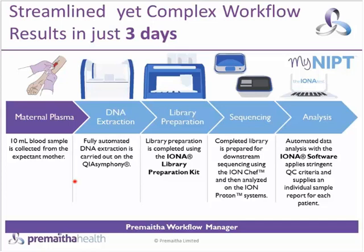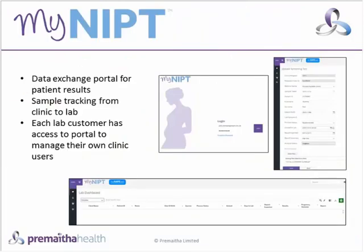And then the data files are picked up by the Iona software, which is in itself an in vitro diagnostic device, which then processes the sample and generates a report for each patient. We have another piece of software called MyniPT, because in addition to getting the sample into the lab and getting the result out of the lab, we also need to get the result back to the patient and the clinician. This is a portal for clinicians to allow them to log in, find out that the sample has been received by the lab, find out whereabouts in the lab it is, and then when the report is ready, it is sent back to them, and they can pick it up via the portal.